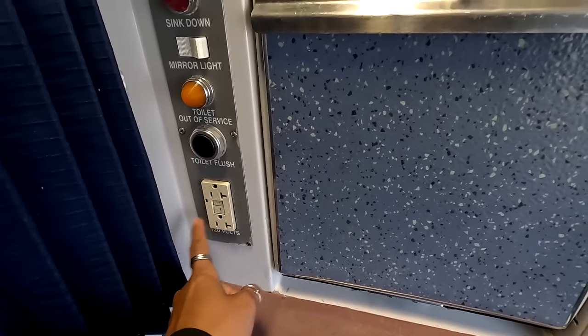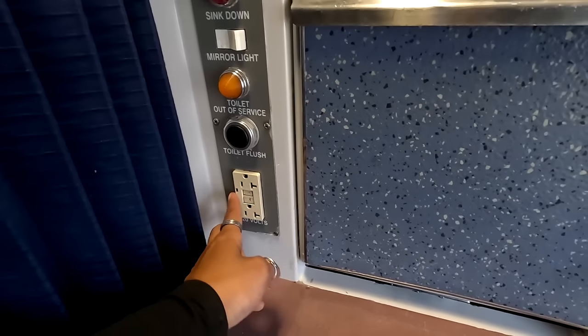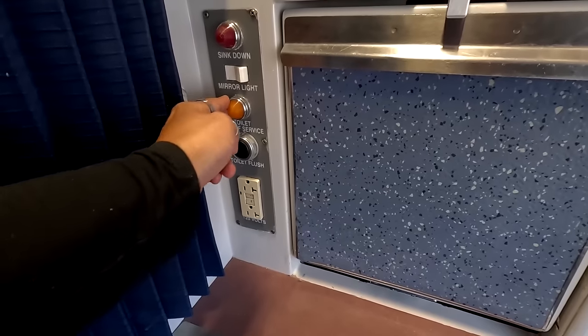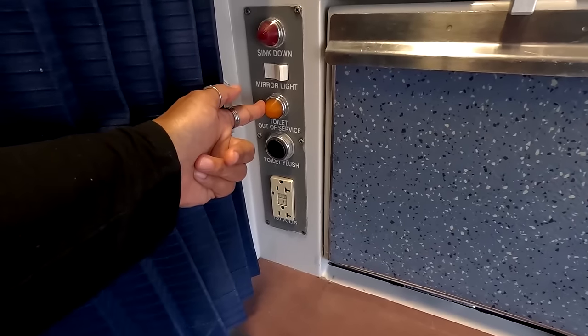We've also got outlets here. You've got two of them. And this is where you flush the toilet. And this light lets you know when the toilet is not usable. It lights up orange.